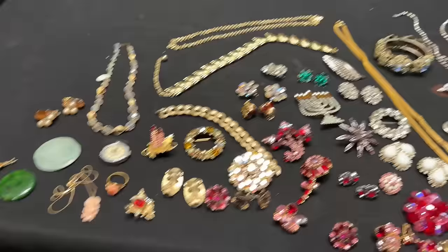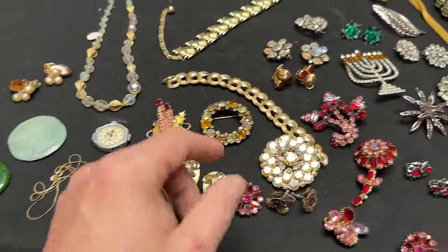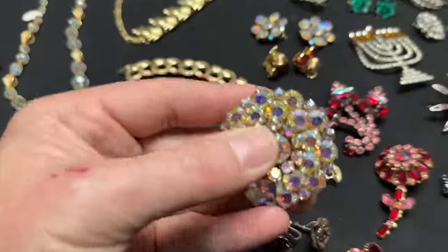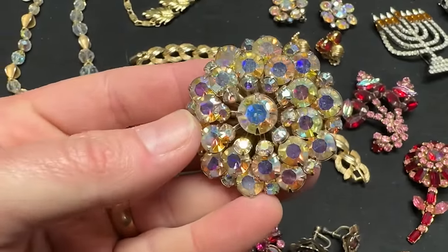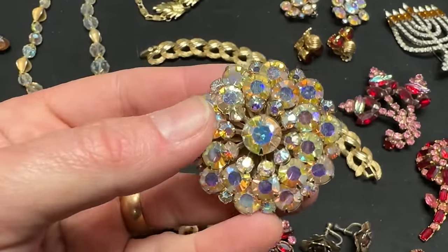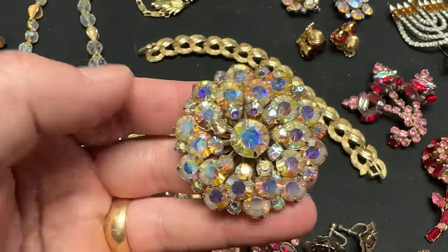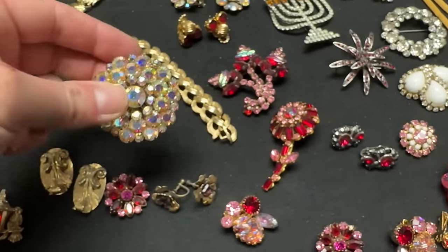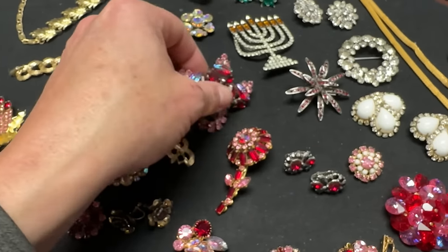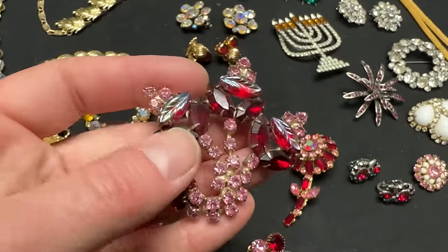For pricing stuff like this, folks, what I like to do is I take individual pieces that are nice, and I'll use Google Lens, or I'll look it up on eBay and I'll see if I find any that are just like it. And if I find pieces that are $20 or $30, what I'll do is I'll take the pieces out of here, regardless actually how much I think I can sell them for. I'll take the highest priced pieces, the ones that are selling for the most.